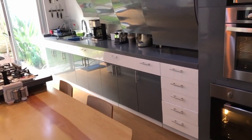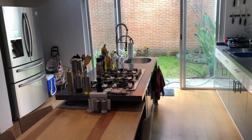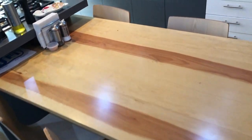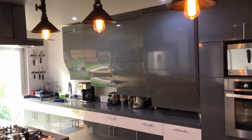Now, this is the kitchen, one of our favorite parts of the house because we cook nice things here. And again, everything is integrated. This is a table, and pretty much we eat here almost all of the time. Only when we have guests, we eat at the dining table.